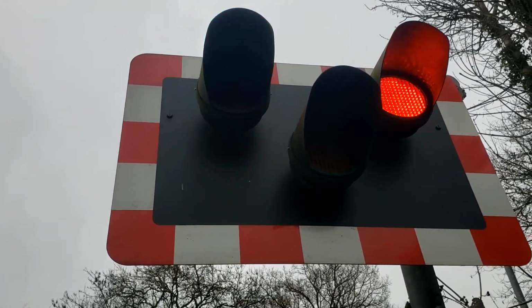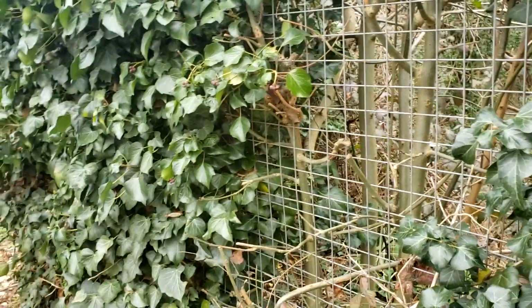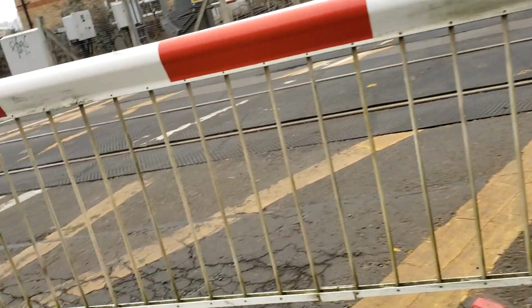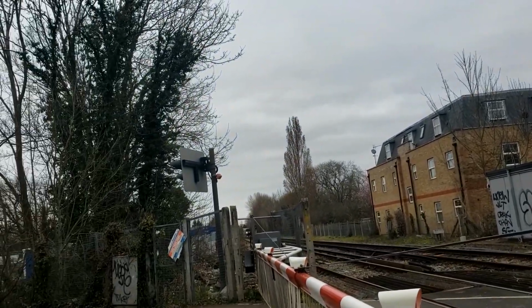This is quite a quiet crossing, especially since it's blocked off. Something in the bushes, probably a rabbit or a rat. Well, anyways, it's 24, so the train is departing now. Yeah, it's literally just coming down.